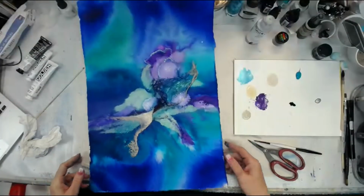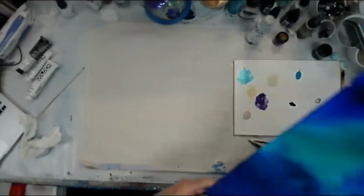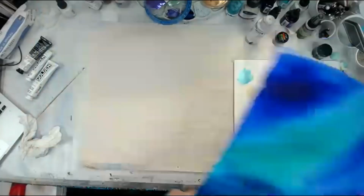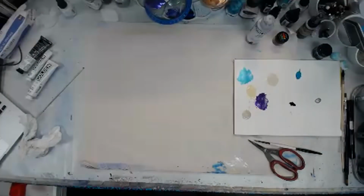Yeah, I think I'm going to put this in a safe place for now and think on it more. I get really stumped, as you can see, when I'm trying to do final touches on something like that.